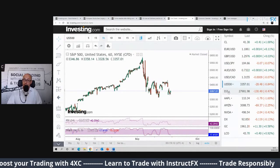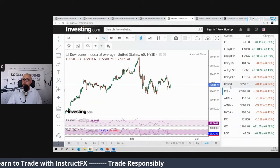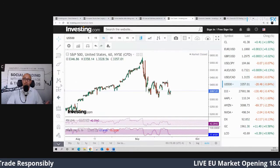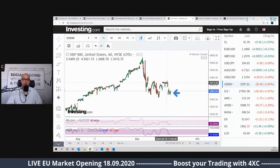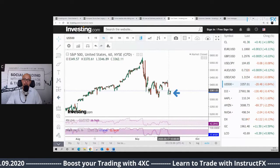The S&P 500 and the Dow Jones luckily closed the day in green yesterday. They closed on a positive after initially opening on a negative. There you go, guys. For beginner traders, that's what I'm looking at, the movement that happened there. We saw the markets opening way lower.